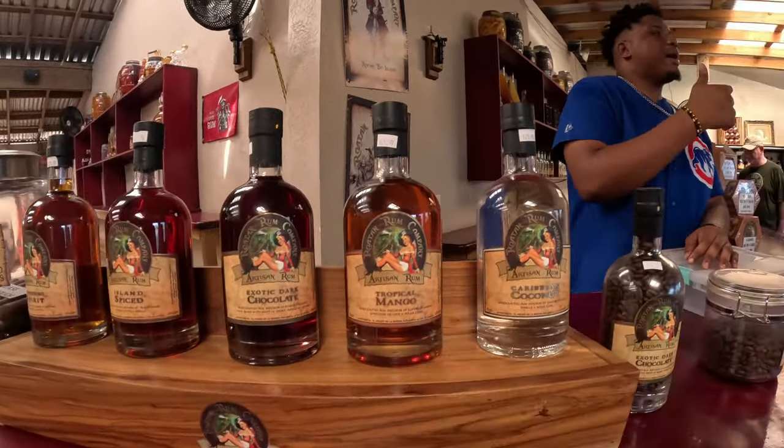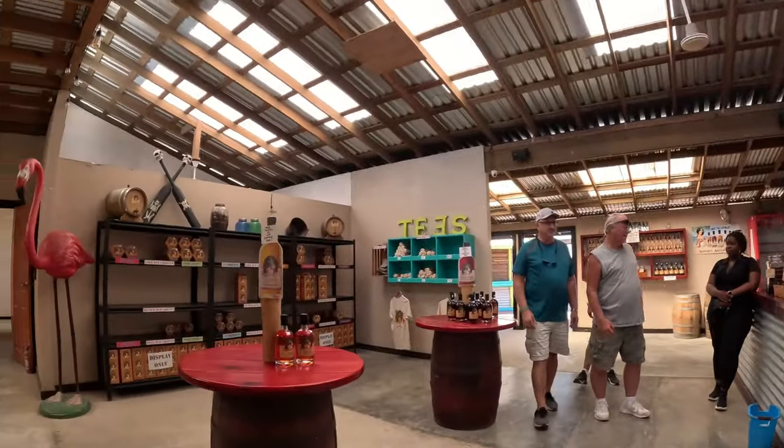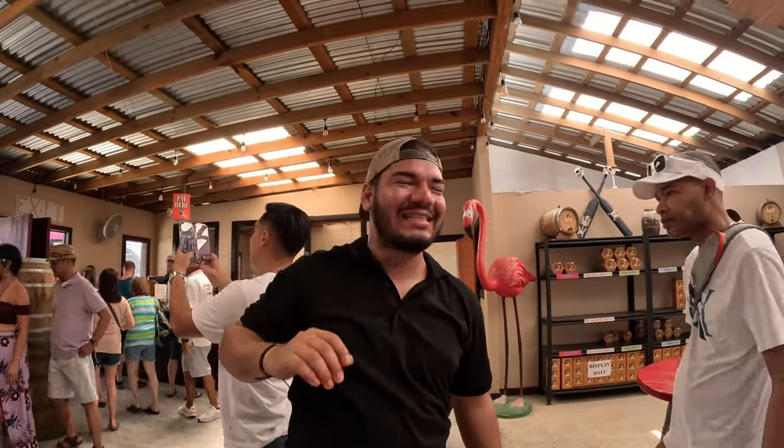$11 a bottle. What are you guys buying there? Yeah, that had a kick. Island Spice. Island Spice has a kick to it. Island Spice opens the nose up. Our good friend. Hi guys.